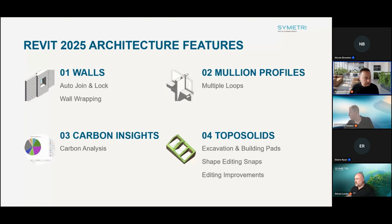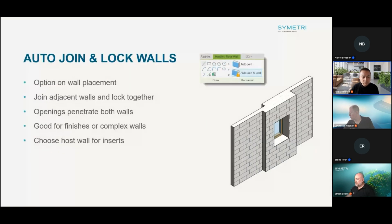The first bit is the wall options here, so the auto join and lock walls. When we create walls, this gives us the option to join them to adjacent walls. This means that if we have openings, then as they're joined, they will pass through both walls. And then obviously the lock option will lock those so that if one wall moves, the joined wall will also move, which seems like a good idea to have both switched on.